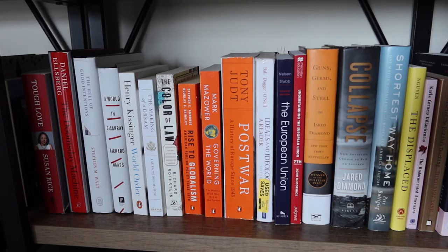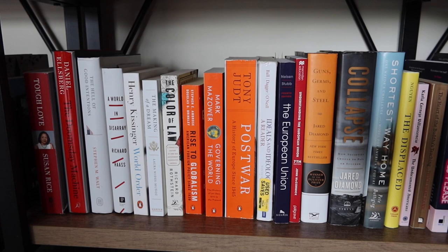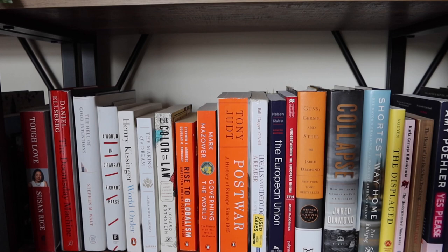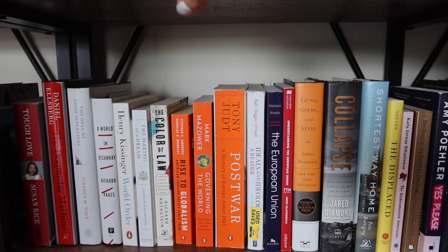Now, most people also won't care about this shelf, so I will be quick. These are all of my international affairs books. I'm currently pursuing my master's in international affairs, so I've gained quite a few more books on the topic that I would like to read soon. I also haven't read most of these. These are all books that I got on Book Outlet for pretty cheap. I have started reading A World in Disarray by Richard Haass, which is phenomenal. I'm reading it on my ebook, and I got it for like $2.